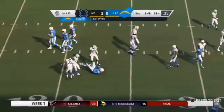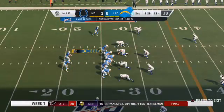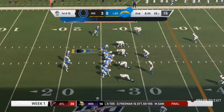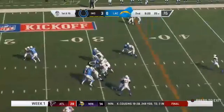And he works it across the 25 before being tackled. A quick first down pickup. Good start after going 3 and out on their opening drive. They'll run on first down. Grant.